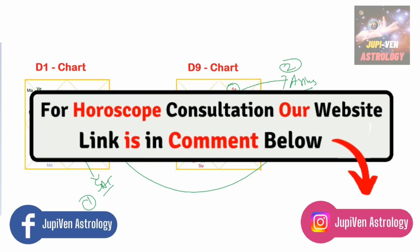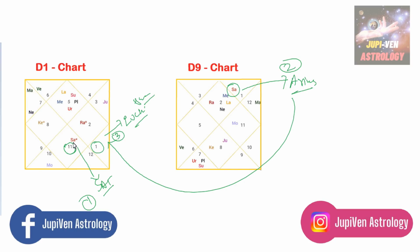Although other things are also working, you can see the 7th lord Saturn is placed in its own house. That's good. But you can see his Venus is debilitated both in the D1 chart and in the D9. So the effect of that is also there. Lots of things are going on, but I just want to explain what you have to see as per this technique. Simply see what your 7th lord is, where it is placed in your Navamsha, then see that sign, then come back to your D1 chart and see in which house that sign is falling. As per that you will get the result.